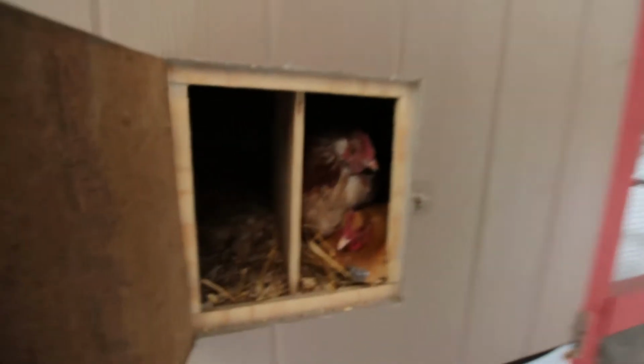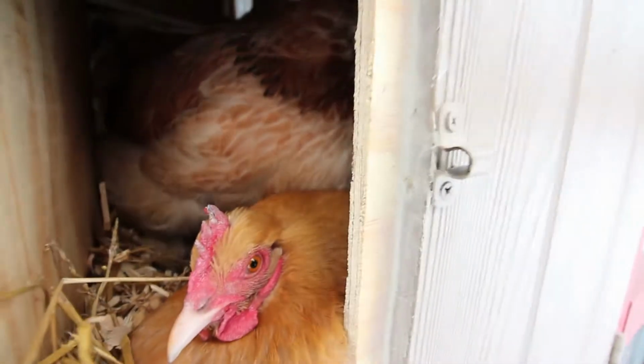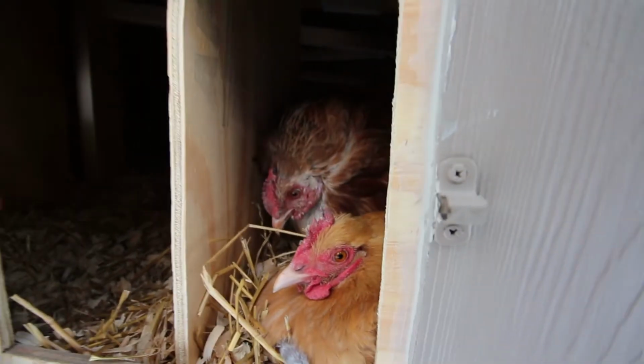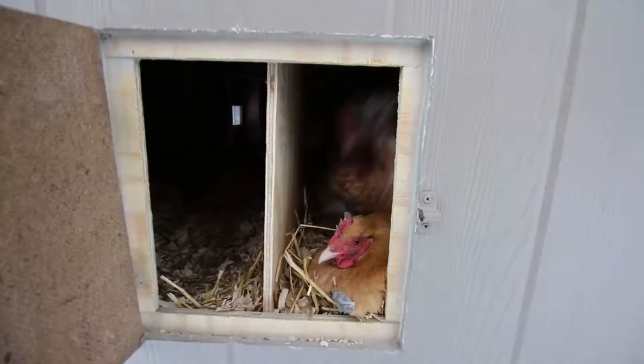What in the heck? Why do we have two chickens in the nesting box at the same time? You know, there's another nesting box right here if you need to lay an egg. Bizarre.